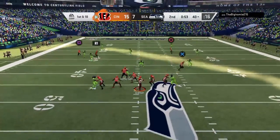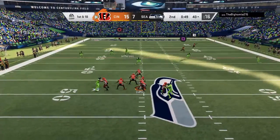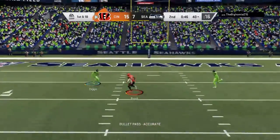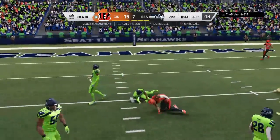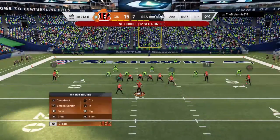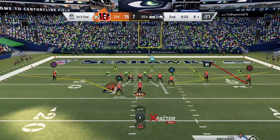Trying to shake off the interception from the last drive. He'll look to throw. He gets this one to Boyd. And he's brought down, but not before he reaches the 8-yard line. Give him 32 on the play.